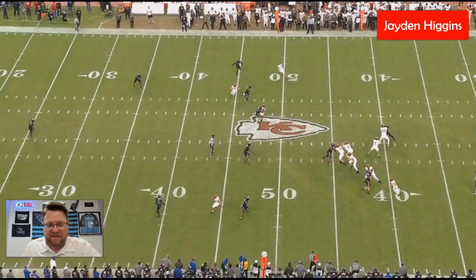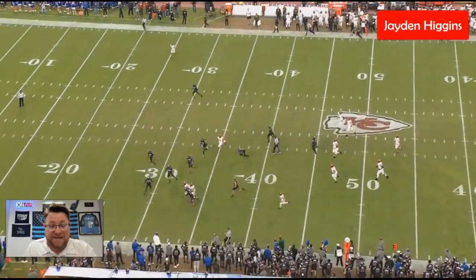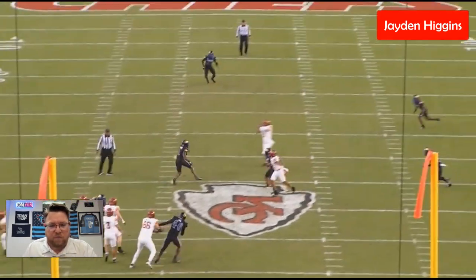I think this is the kind of stuff the Titans are going to do a ton of with Cam Ward. Quick throws over the middle, in between the zone. They did it last year. It hits him, turns upfield. And again, for a guy his size, yards after catch ability, he's pointing at defenders down the field, fighting with his helmet off for more yards. He really gives you a lot.